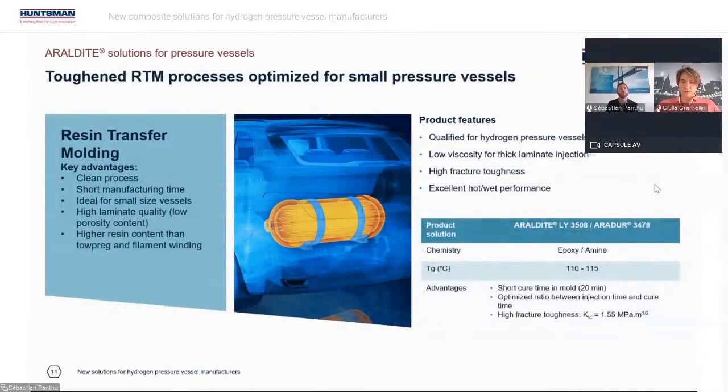Moving to the second one, the resin transfer molding. So first of all, how does it work? It's very simple actually. We take a liner, which is a thermoplastic liner. We wind or we braid some fibers around, and after this kind of preform is made, we put it into a mold, a closed mold. We put vacuum, we inject resin under pressure, and then we cure very quickly in the mold.